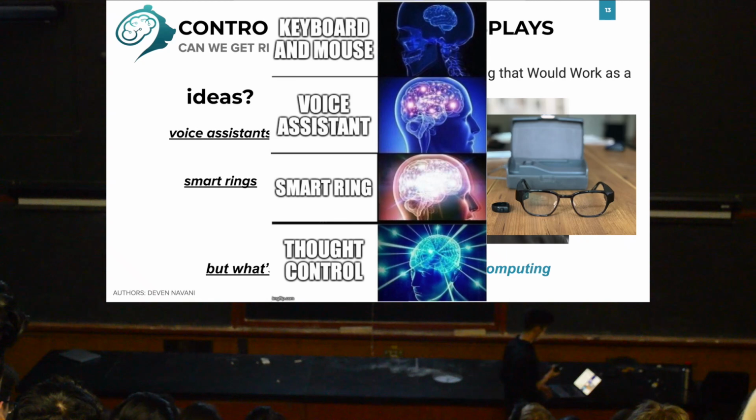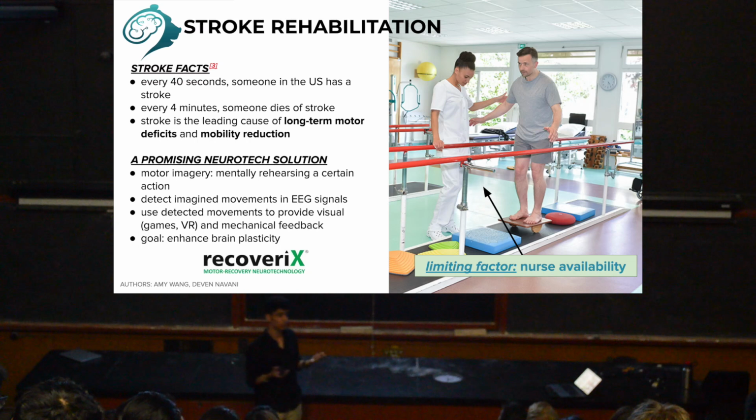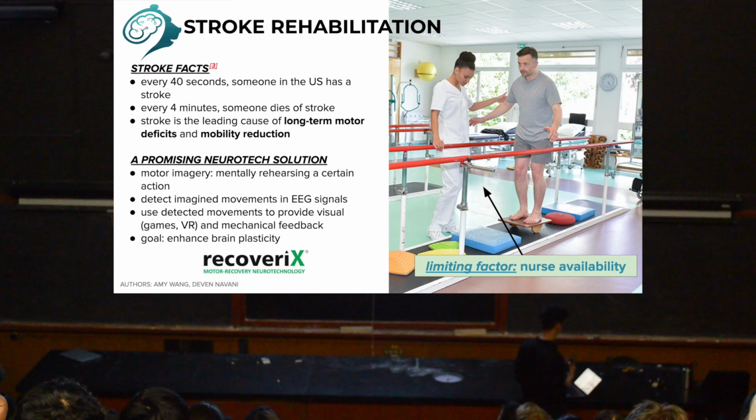So let's talk about some applications. Number one is stroke rehabilitation. Some quick facts. First of all, what is a stroke? A stroke is when blood doesn't get to your brain, what it needs. Put simply. I don't know if it's simplified, but that's a quick definition. Some facts: every 40 seconds someone in the US has a stroke, and every 4 minutes someone dies of a stroke.